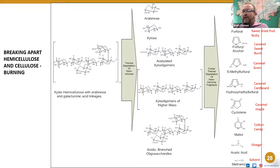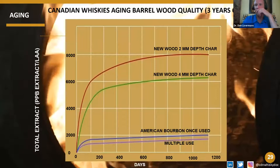Well, wouldn't you want a toast level at that point? Yeah, I would say more heat, less fire. I would say that too. I never did that in my PhD. I just went to two versus four, but I would say that it would be the case. You can't overburn a barrel, right? So along the left-hand axis here is your vanilla caramel toffee notes, right?